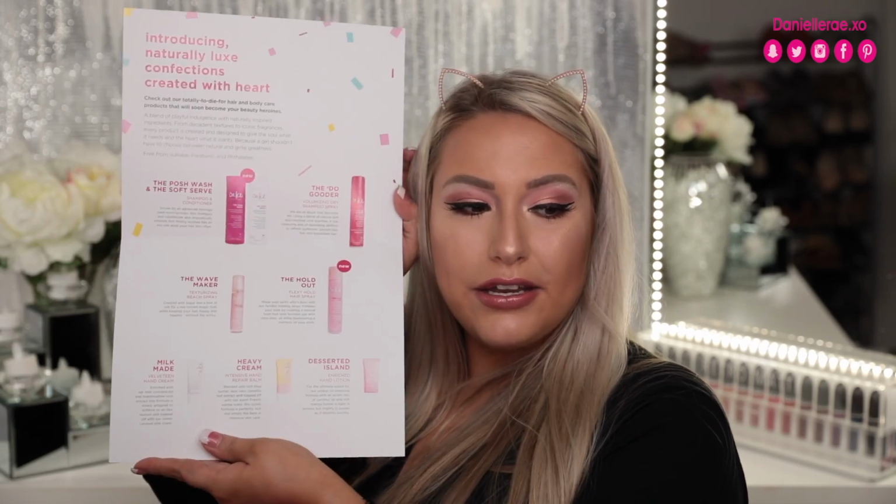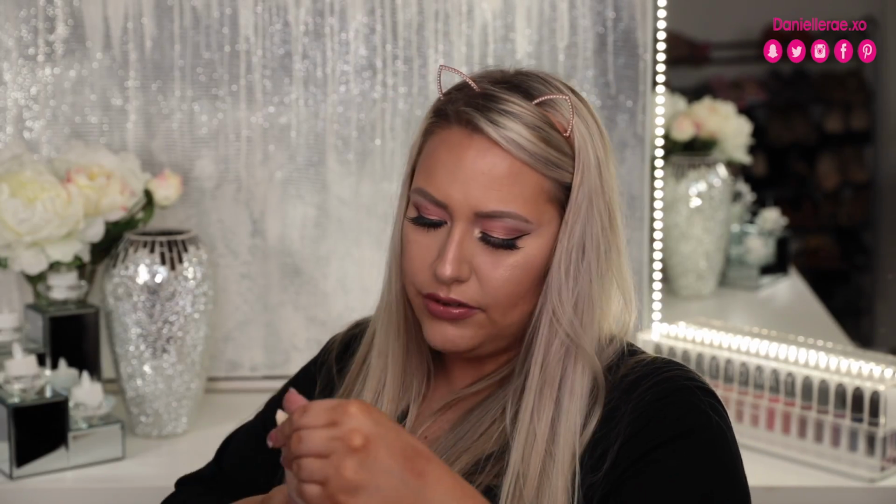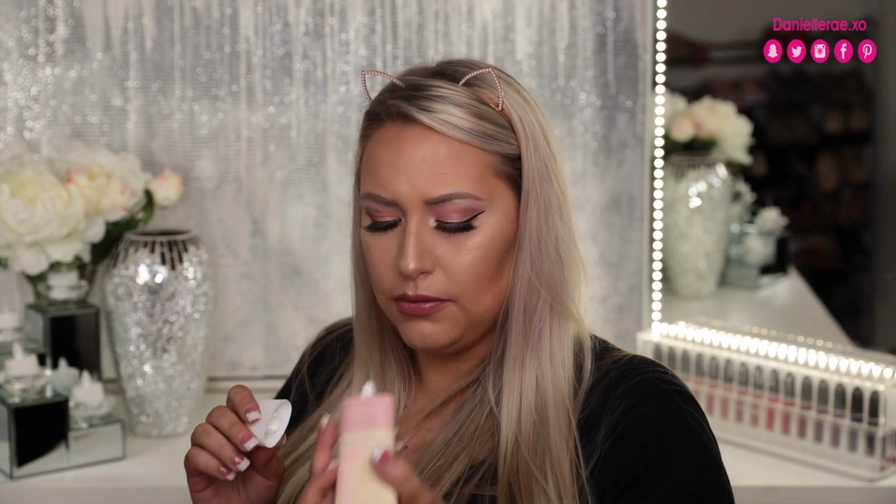I wanted to show it because I didn't realize I hadn't showed it yet. It says Cake Naturally Luxe Beauty. This is Cake Land. And here's what the little card looks like. And this is a bunch of different products. Oh, I feel like it smells good. So this is the Heavy Cream Rich Vanilla Shea Butter for deeply nourishing. It's a hand balm. And then we have the Soft Serve Totally to Die For Cream Rinse Conditioner.